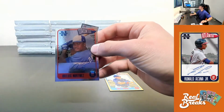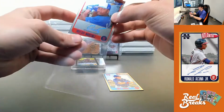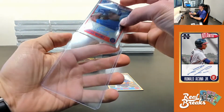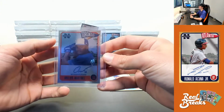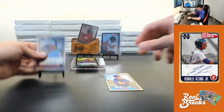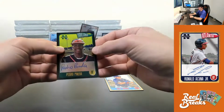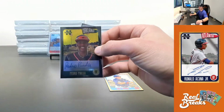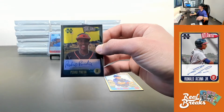All right, Elvis Martinez is starting us off for the Blue Jays. Going to Brian Casas. There you go, Brian, on the board right away. And Pedro Pineda, black auto here, going to Cameron Bourne.